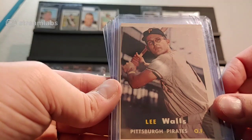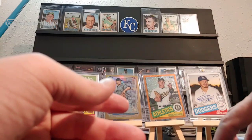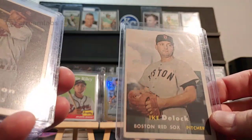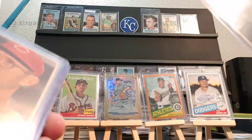Clem Labine. So some of these beat all the vintage I have in my sell box. My sell box, it looks like people were chewing on them. And I think some of these cards have really good bright color on some of them. It's looking kind of rough in my box. Yeah, look him up. He's got some really good stuff.